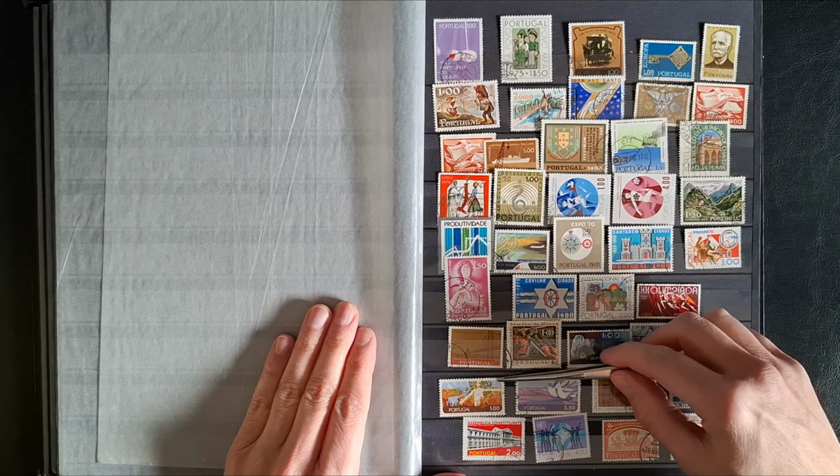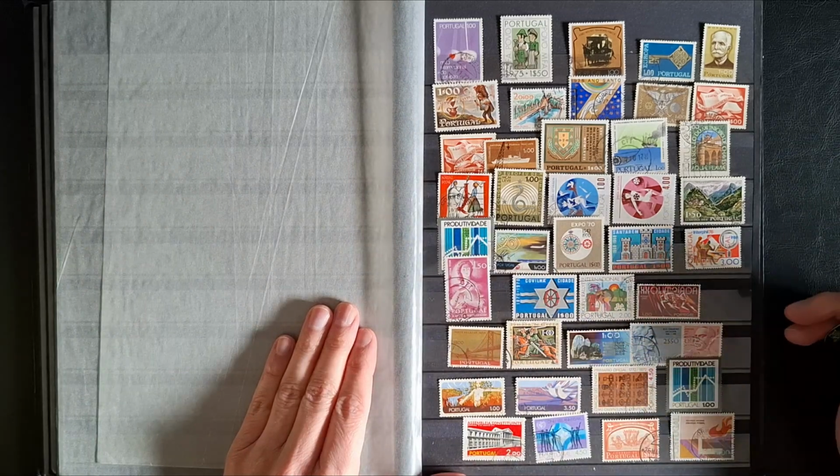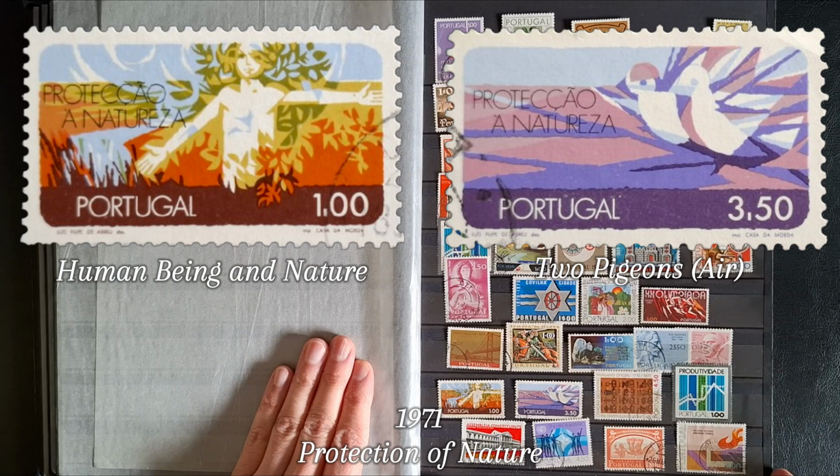It could also be a really interesting thing to collect. A country that you hardly know anything of. And that's for me Portugal. And I really like these two. Look at these colors used. Combination.